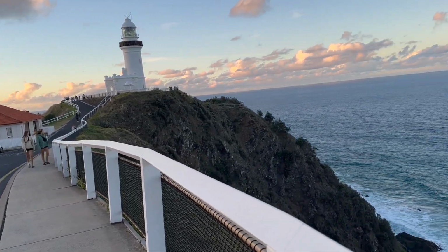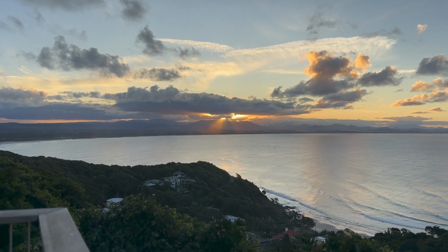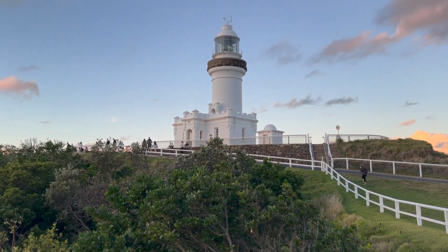Alright, so we decided to take the drive up to the lighthouse. It was definitely worth it, because check out that view. Absolutely beautiful view of the ocean there. Alright, I think we're going to quickly go up and have a look around, because I think the gate is going to close soon. They've got a car entrance which closes at 5:10, and it's nearly 5 o'clock, so we'll take a quick look around before we leave.